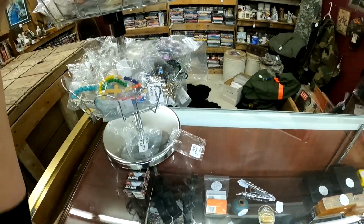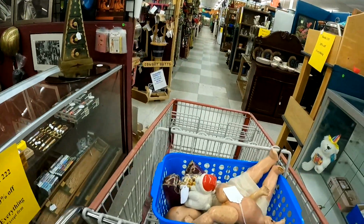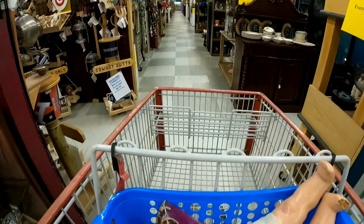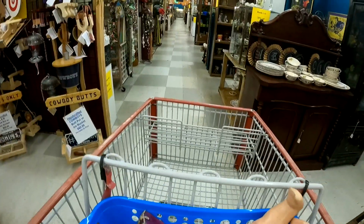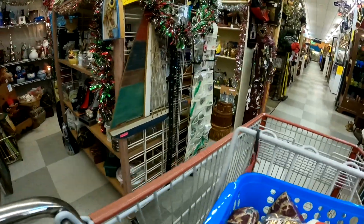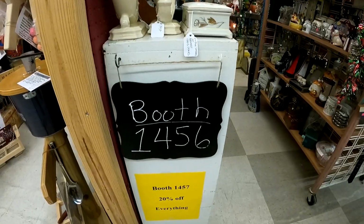Today I thought it would be fun if we took a little tour of some of the booths at the antique mall. So it is December, so the whole antique mall is having a big sale. Now you as the vendor get to choose what percentage you'd like to have off. So I usually choose about 50%.